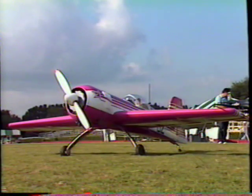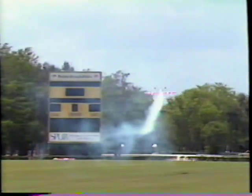Here's Chuck Fuller's Sukhoi Su-26M. Chuck knows how to entertain a crowd with this aerobatic bird. The Byron Originals kit is powered with a Sachs 3.7 and weighs 19 pounds. And rolling it back over to the correct position.